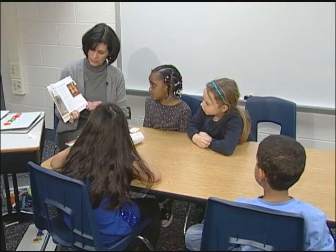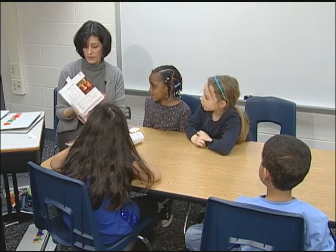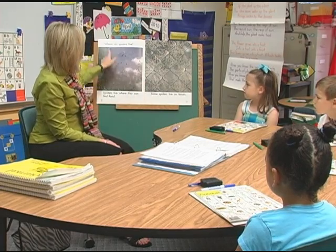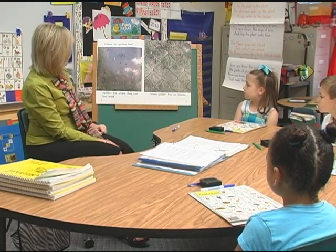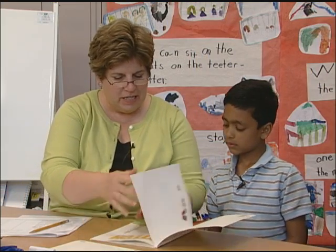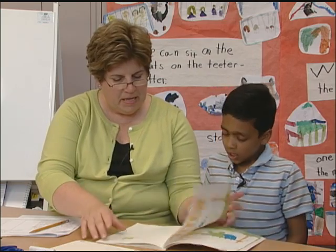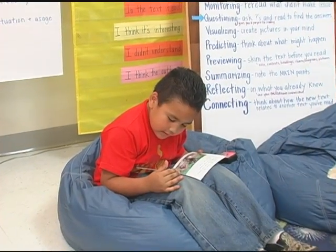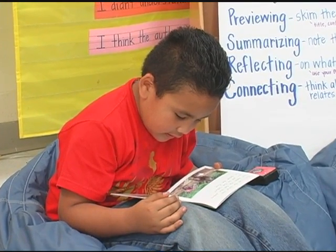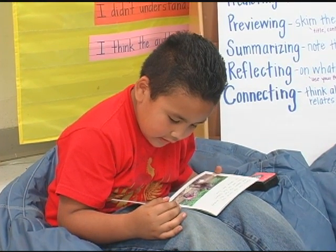After carefully selecting an appropriate text, effective teachers think about the best way to introduce children to this particular text. Introductions will vary according to the text itself and the knowledge the children bring to the text. The ultimate goal is for children to learn how to take over the responsibility for orienting themselves to new texts as they become successful and independent readers.